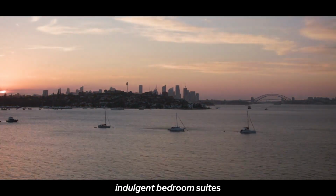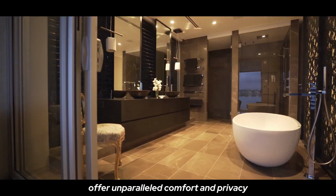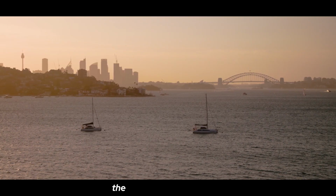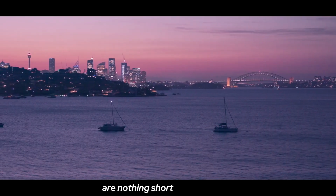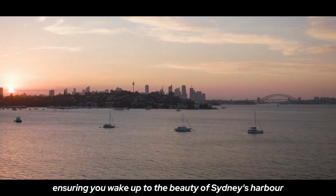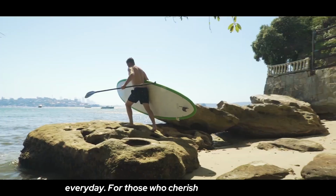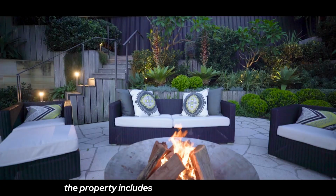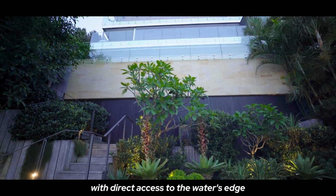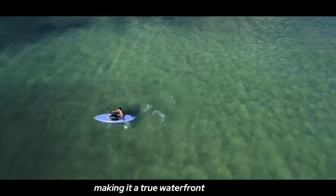Indulgent bedroom suites offer unparalleled comfort and privacy, each designed with meticulous attention to detail. The views from these suites are nothing short of spectacular, ensuring you wake up to the beauty of Sydney's harbour every day. For those who cherish waterfront living, the property includes a private boat shed and deck with direct access to the water's edge, making it a true waterfront paradise.